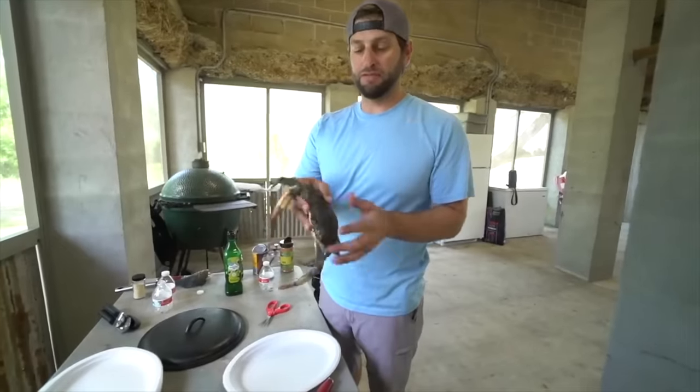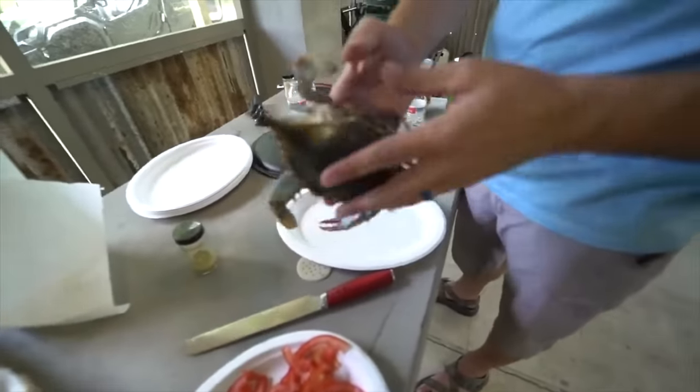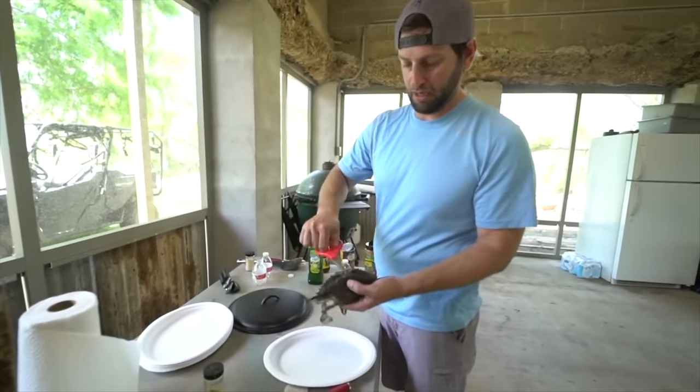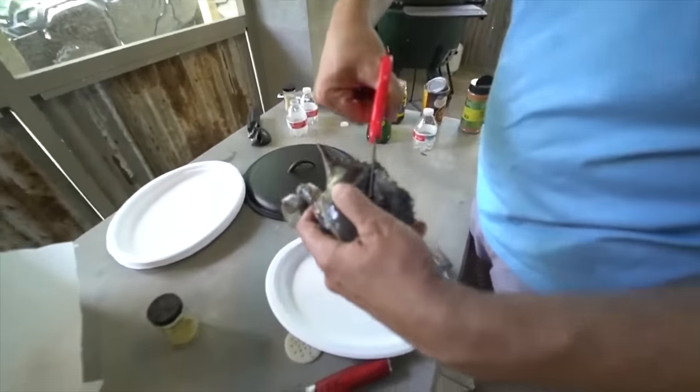Alright, so this is a soft shell crab, see? Soft. So you can't eat it just like this. There's just a couple things you gotta do. First is to remove the eyes and mouth area. So you just kind of cut into it with a pair of scissors like that.